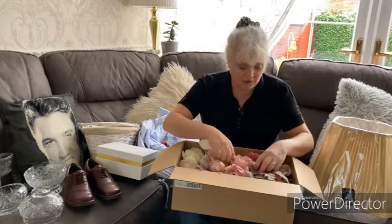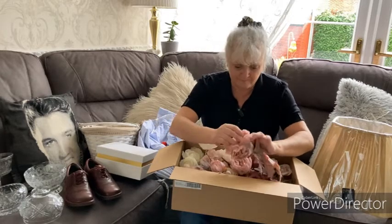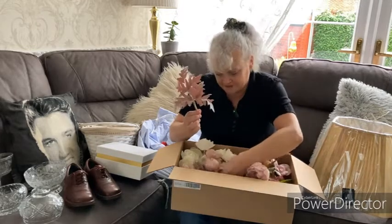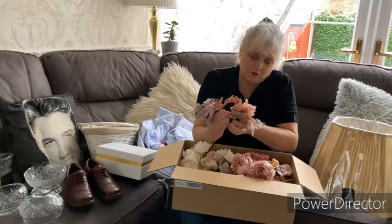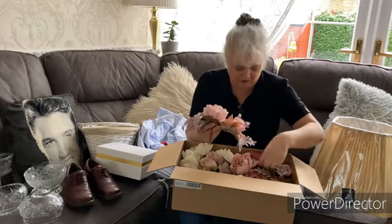So what I'm going to do is make these up. I'm going to hot glue them. I'm just going to give you an idea now, because there's a couple of these leaves, but not many. So I'm going to hot glue these together. I'm going to put some flowers.